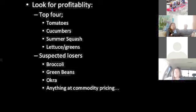So for example, we grow potatoes, but we grow potatoes because we can sell them for $2 a pound at the farmer's market to end users as baby potatoes. If we were selling potatoes to a grocery store who would be willing to pay us maybe 70 cents a pound for them, that would not make any sense to us. We couldn't make money growing them at that rate.